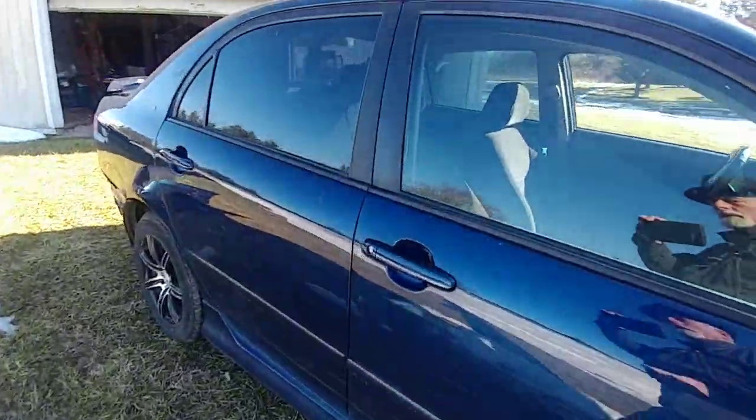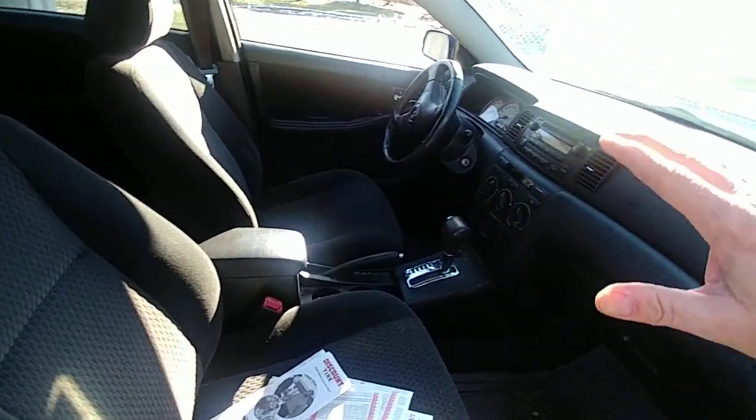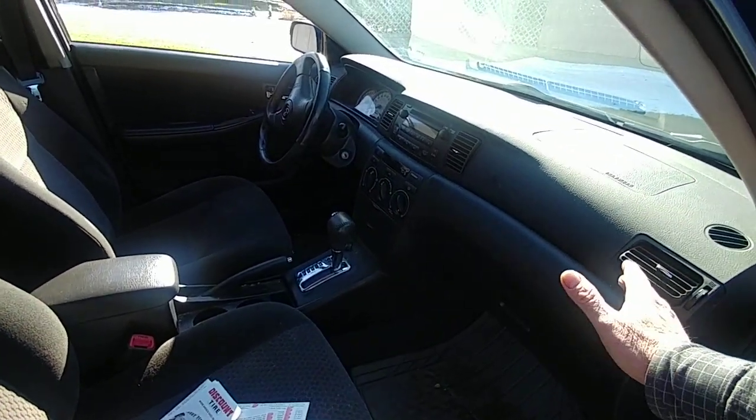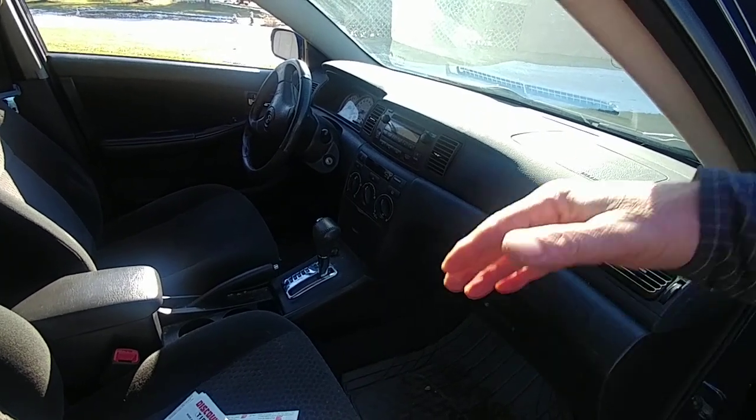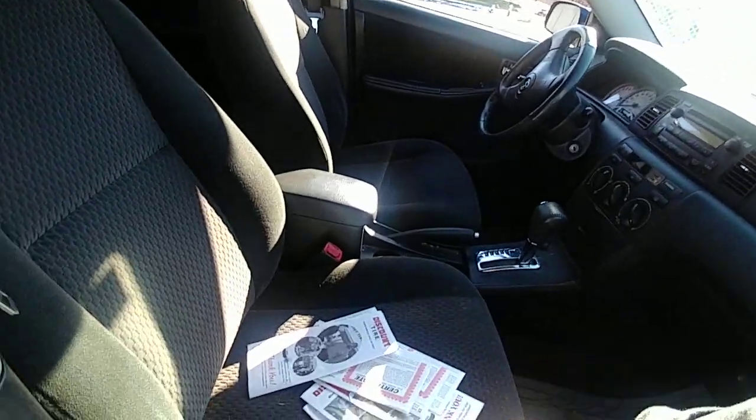We test drove the car. It drives out fine. The only thing that I'm seeing with this car is some pulsation on the front brake rotors. So I ordered new front rotors from Amazon, and I got the good quality name brand.